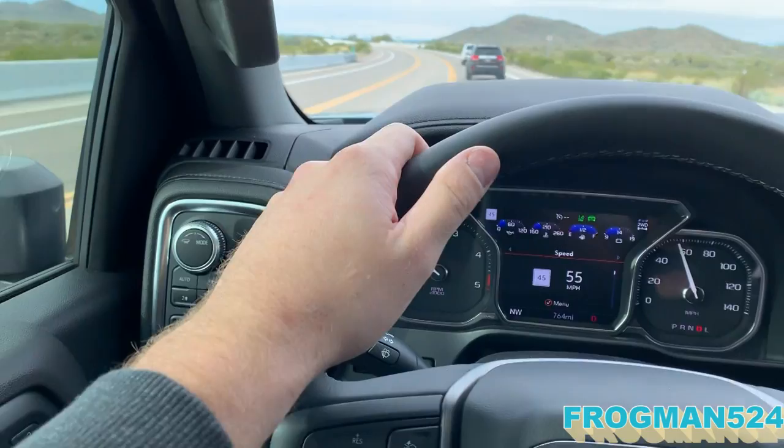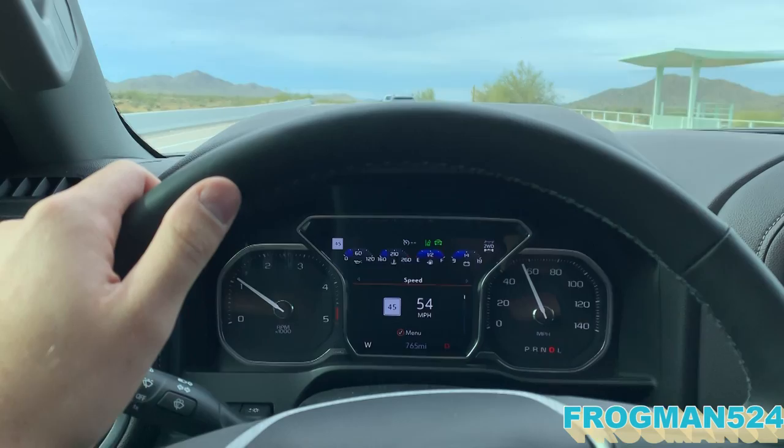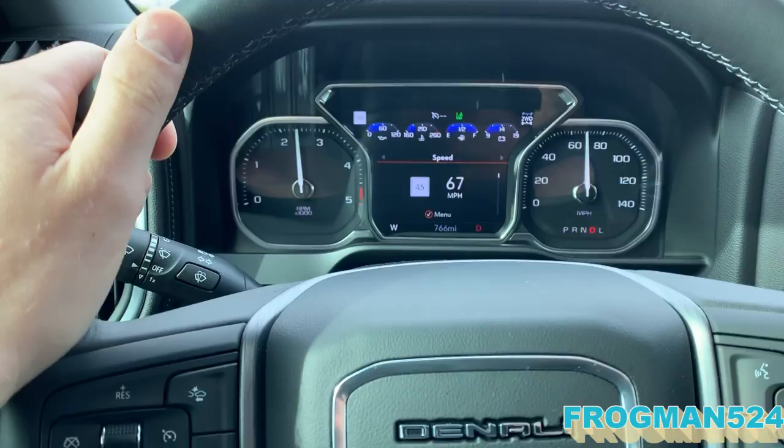And I want to get around some of these people so I can show you a little bit of the pickup on it and how it shifts. So I might just pull over up here and do 0 to 60 just to show you how it shifts. So traction control is on. I'm probably 3/4 throttle, and you can just see it shift, shift, shift, shift, shift, shift, shift.